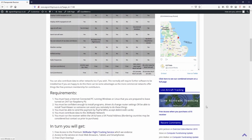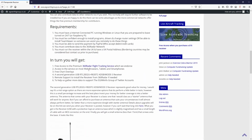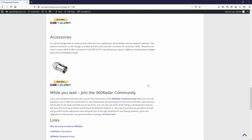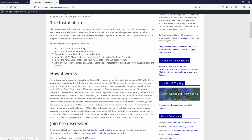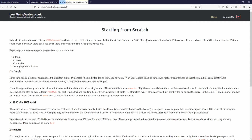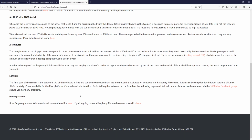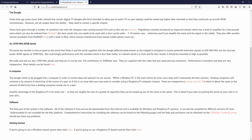And if you pop onto our website, it's down here on the right hand side at Live Aircraft Tracking. Click that and we'll give you a rundown of what you need, and you can link there straight to 360 radar with installation instructions. Explain a bit about the installation, and then pop to this link here, and you go on to 360 radar's other site, lowflyingwales.co.uk, which has the instructions there on how to set up your own Raspberry Pi or Windows computer to contribute data.